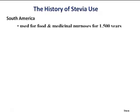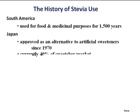So let's talk about stevia. Let's hone in on that a little bit and talk about the history. This is not just some Johnny-come-lately where we think maybe we should wait a few years to see if it's safe. It's been used for food and medicinal purposes in South America for 1,500 years with no toxicity reported. Japan was the first major industrialized country to jump into it, and they were looking for a safe alternative to artificial sweeteners. They introduced it in 1970.